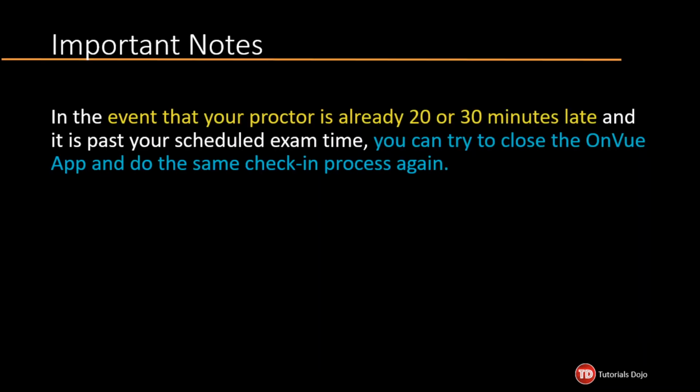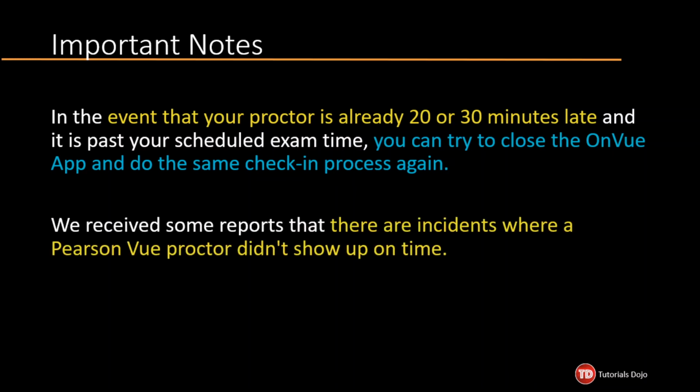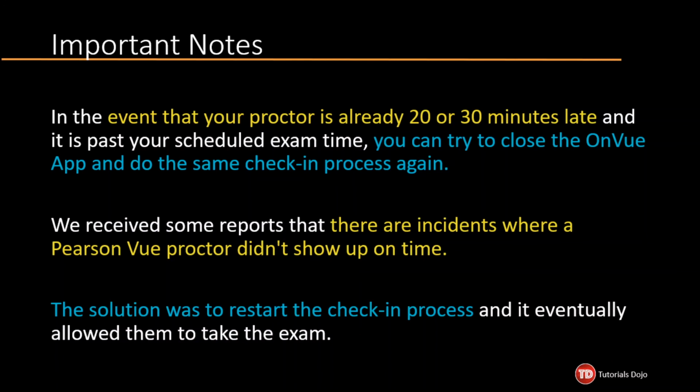In the event that your proctor is already 20 or 30 minutes late and it is past your scheduled exam time, you can try to close the OnView app and do the same check-in process again. We received some reports that there are incidents where a Pearson VUE proctor didn't show up on time. The solution was to restart the check-in process, and it eventually allowed them to take the exam.